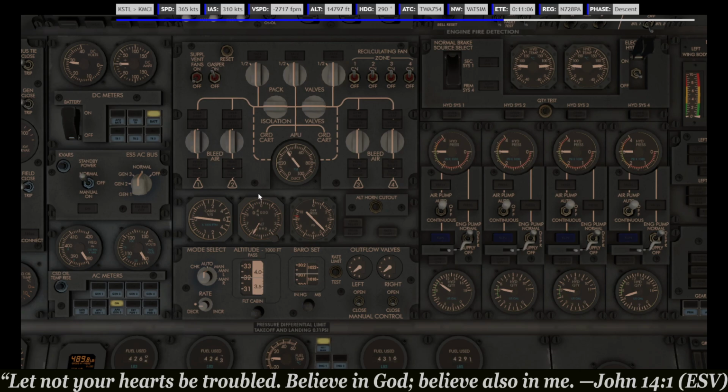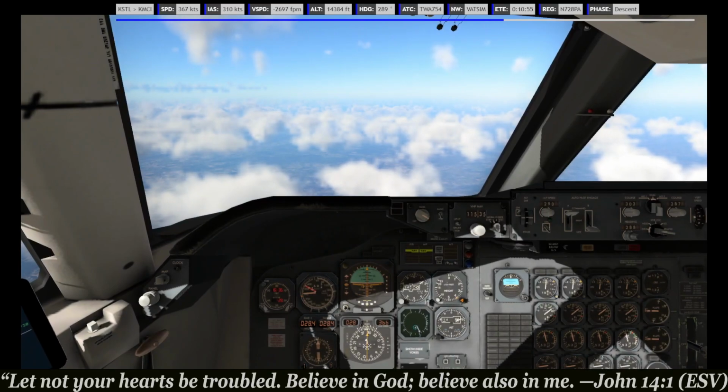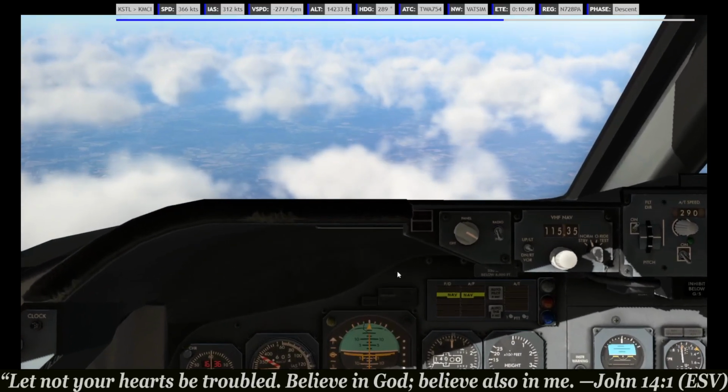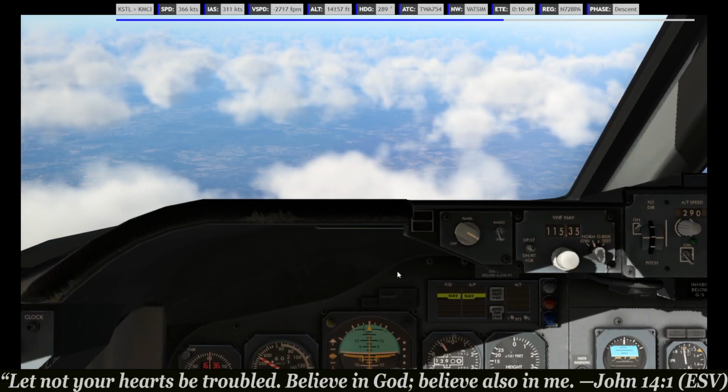Okay, I'm lost. Alright folks, in the comments, let me know where I'm screwing up. I don't know where to set my landing altitude. Shameful. 3011. We're already at 14. I'm going to go ahead and pull the power back.